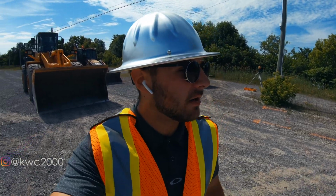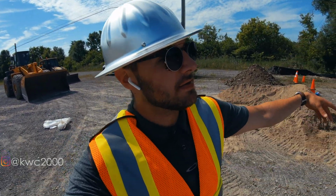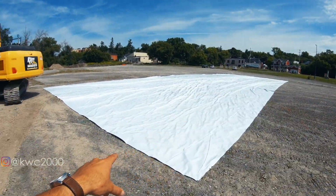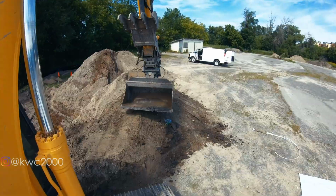All right, now what we're going to do is take some of this contaminant and move it onto this tarp that we just got set up. I'll mount the camera on Cody and we'll do that.